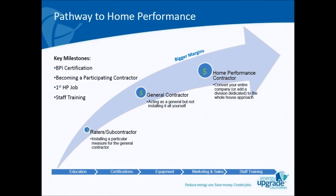I do want to take a moment to just review something we call the pathway to home performance. We've identified some key milestones that participating contractors have utilized to find success. Home performance certifications like Building Performance Institute are essential for training, and they're actually required for this PG&E Whole House Rebate Program. A BPI certified professional has to complete the combustion appliance safety testing, or a professional from a BPI certified company. We'll get more into that during the eligibility section of the presentation.